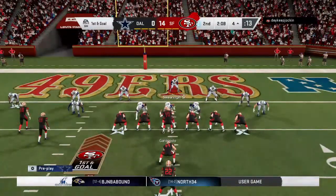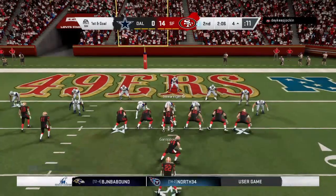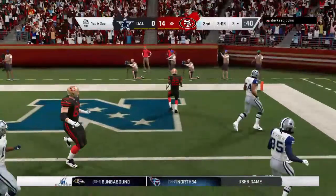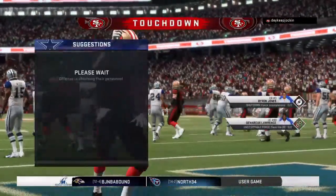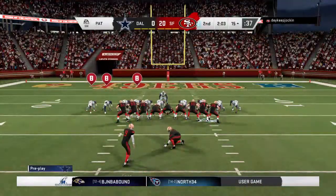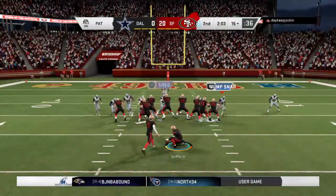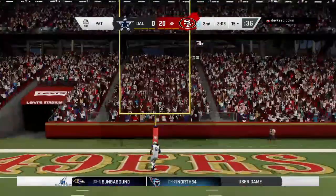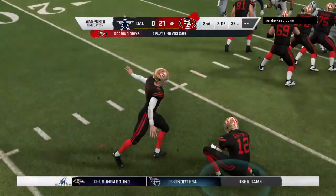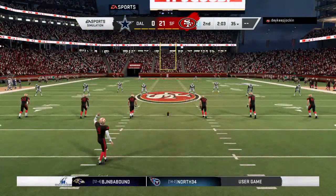Alert 3, alert 3, alert 3. They'll try and run for it on 1st and goal. And across the goal line, into the end zone, touchdown 49ers. Matt Breida with his 2nd touchdown here in this 1st half. And the Niners are able to stretch their lead. Gould with the extra point, and it's now 21-0.